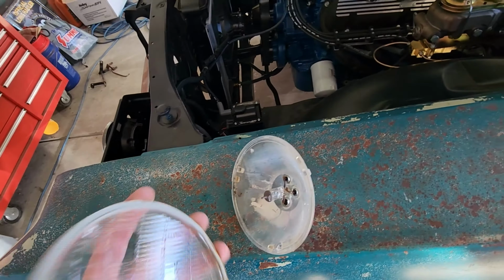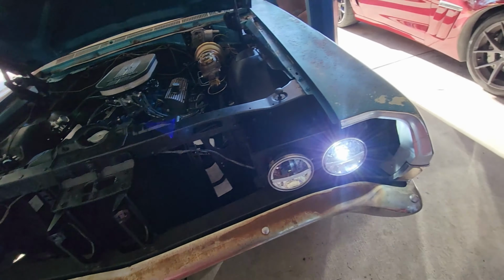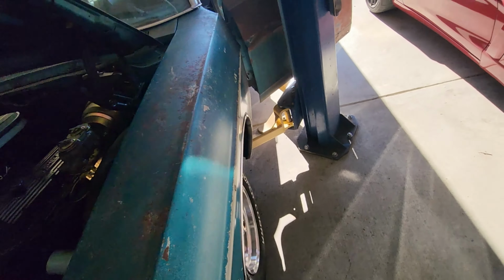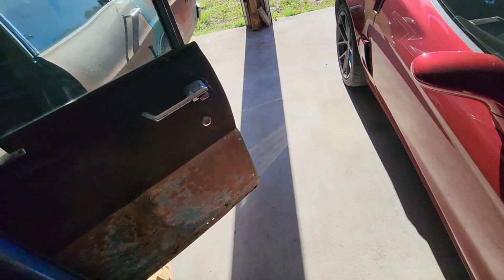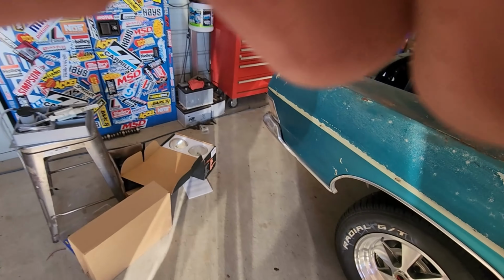I'll probably hook up the running lights just to see what they look like, which is these LED strips. But I may just wire them in separately to a switch. That way if I'm parked and want them on, I can. But I'm not a huge fan of that. We'll see what happens. I might like it, I may not. We can call that done. I'll get the grills that are over here put in, and then we'll call it a day.